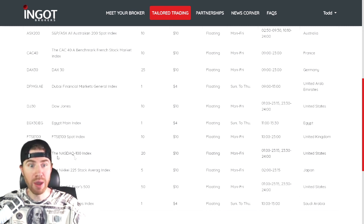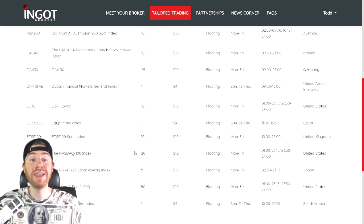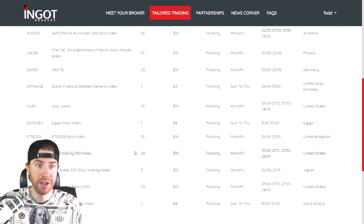If you got a smaller account, you can actually trade the NASDAQ 100 because the contract size is 20 and the equivalent of a pip is actually only 2 cents. So, I mean, if you do the math, okay, a $100, $200 account can trade. Personally, I would recommend having at least a $500 account though.